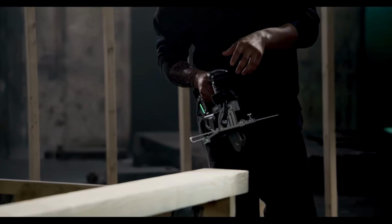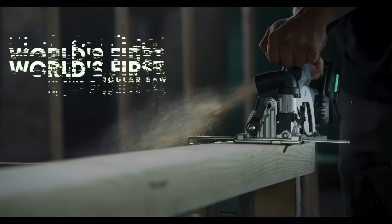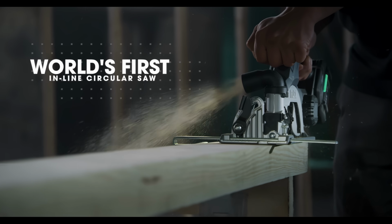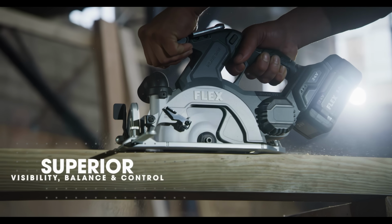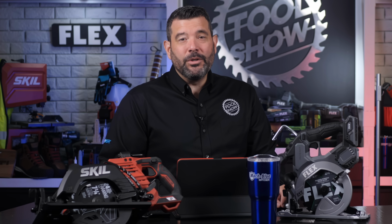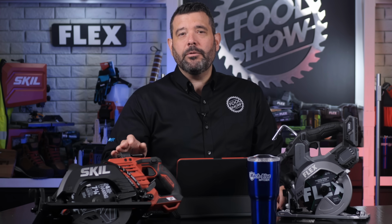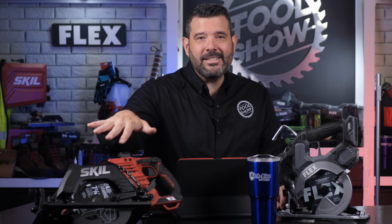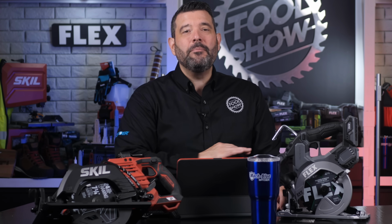That does two things. First, you're left with a 6.5-inch saw with a depth of cut usually reserved for 7.25-inch blades. This thing will cut 3x lumber in a single pass. But second of all, it makes this circular saw completely ambidextrous. When you use a saw like this rear-handled Skil, you have a clear view of the blade, but from only one side. But on the inline saw, you can see your blade and the cut from either side.